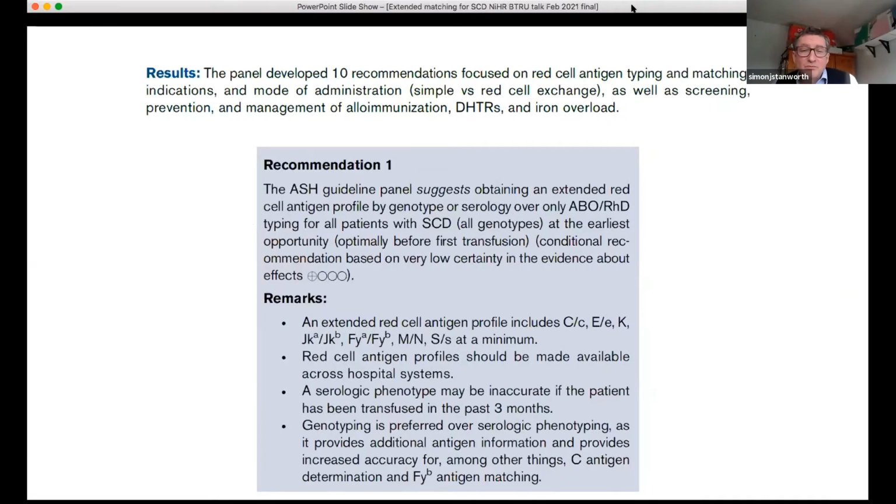This slide just summarises one of those questions, and I'm really showing this because I want to illustrate the problems this panel had in making recommendations. So this was one of them around that role for different degrees of antigen matching in these patients. But what I think you should be able to see towards the end of that top paragraph is that whatever statement they were able to make was based on very low certainty. The levels of supporting evidence for these recommendations did not have a strong, firm basis.